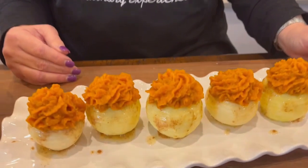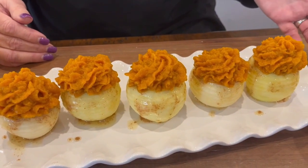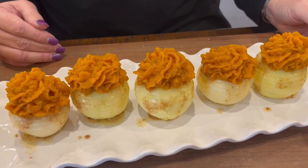About 325? About 325 to 350. About how many minutes? About 20 to 25 minutes. You're just going to basically warm them up because your apples are basically cooked. You're just going to make them tender, and you're just going to warm up the sweet potatoes on the inside.